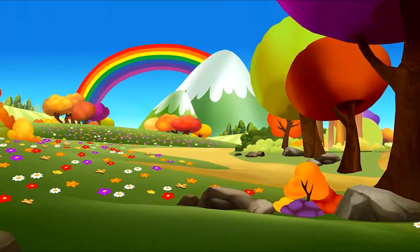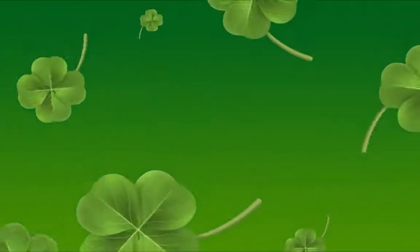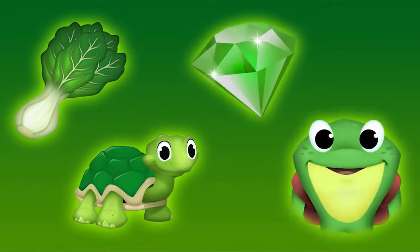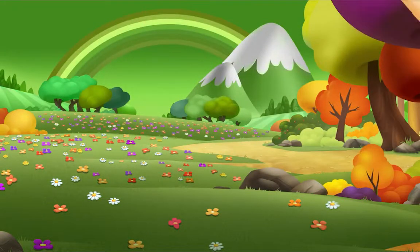Many beautiful colors, like the color green. Green is here and there. I see it everywhere. Green is all around, in the sky and on the ground.